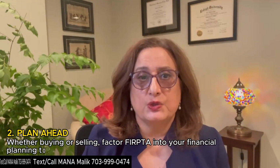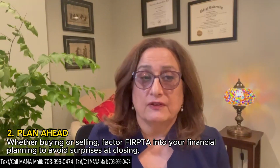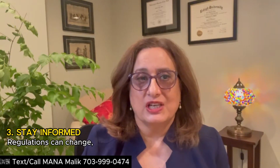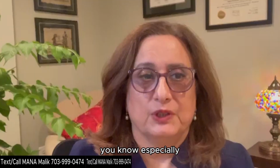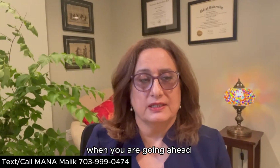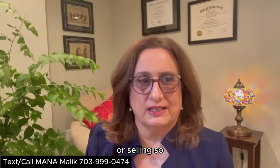Number two is to plan ahead. Whether buying or selling, factor FIRPTA into your financial planning and avoid surprises at closing. And number three is to stay informed. Regulations can change, so stay informed about the latest updates regarding FIRPTA, especially when you are going ahead with a transaction of buying or selling.